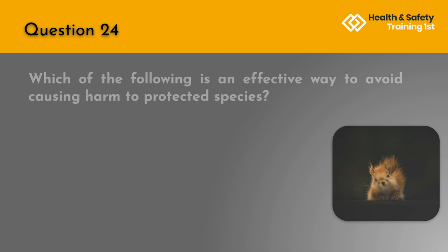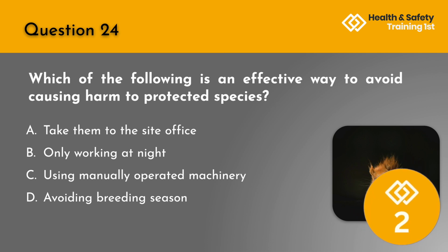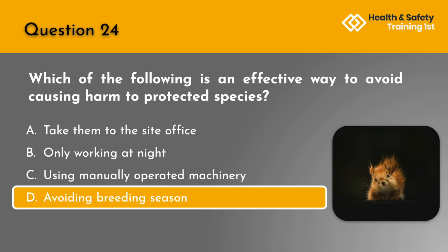Question 24. Which of the following is an effective way to avoid causing harm to protected species? A. Take them into the site office. B. Only working at night. C. Using manually operated machinery. Or D. Avoiding breeding season. The correct answer is D. Avoiding breeding season.